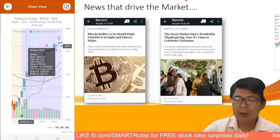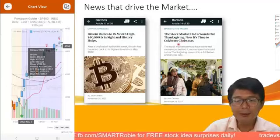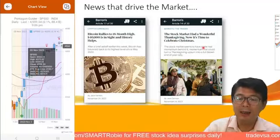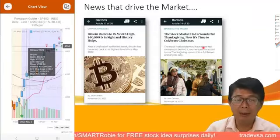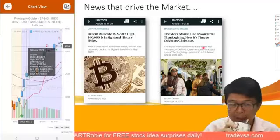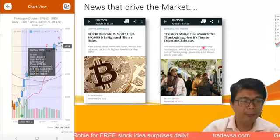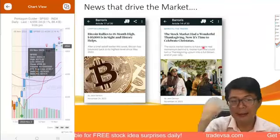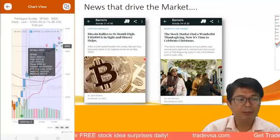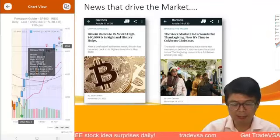And not to forget, the stock market had a wonderful Thanksgiving. So it's time to celebrate Christmas, right? So Christmas comes in and people are going to the Black Friday buying, and that also extends over to the Cyber Monday too, which we're getting this week. So that is maintaining the kind of rally. But for the Malaysian market, yet to be seen. This morning, if you have checked out the KLSE, it's pretty muted in here, waiting for some sort of rally coming in for our market.